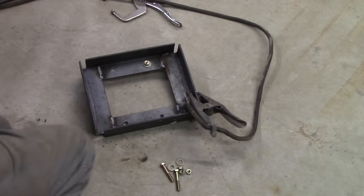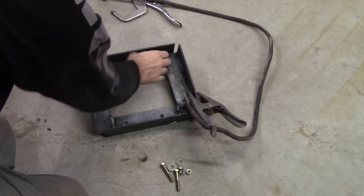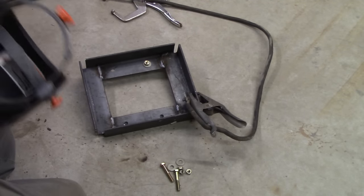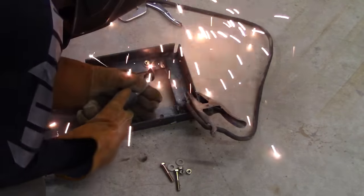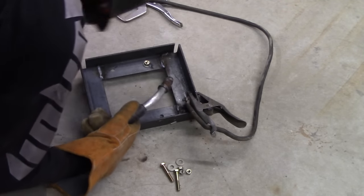So my biggest concern is not melting this thing, because this metal is much thinner than this stuff. So I have the welder on the absolute lowest setting. We'll see how she goes. That's not bad.